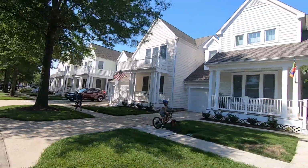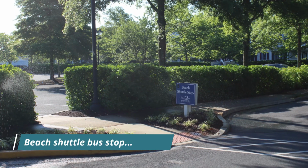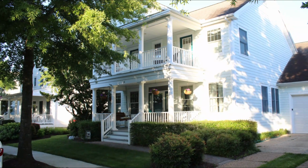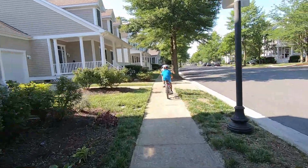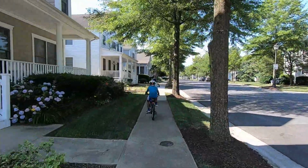There is a shuttle bus that runs from the community to Bethany Beach, and this is one of the stops, what it looks like, and there are stops dotted all along the community. When we were there, the shuttle bus was not operational. That kind of threw a little bit of a kink in our vacation.